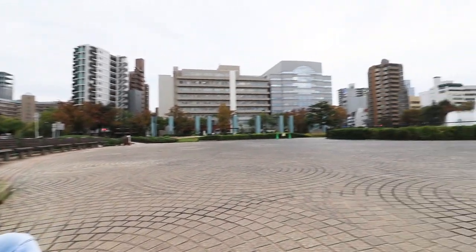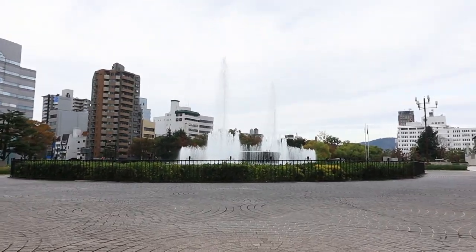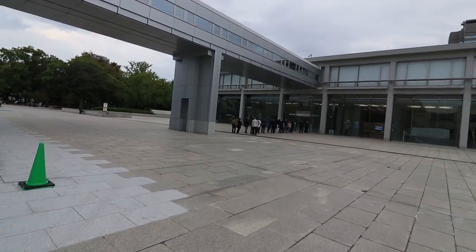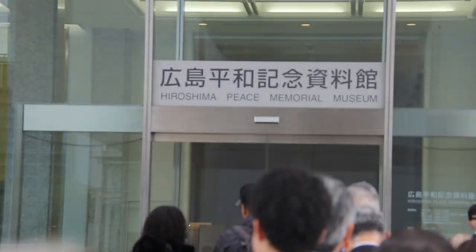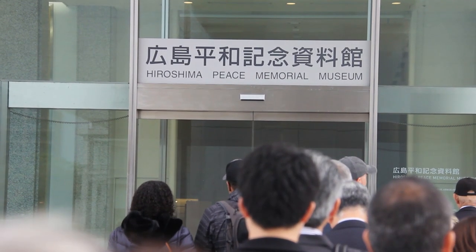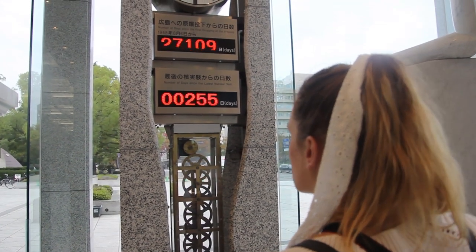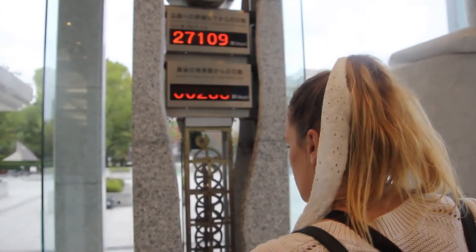And this is our view for brekkie this morning. We're at the Peace Memorial Park. And this fountain is magnificent. The Peace Memorial Park houses Hiroshima's Peace Memorial Museum, which houses artifacts, photos and artwork from the world's first nuclear bombing attack. It is a strong and emotional reminder of what happened here in 1945. This museum is dedicated to telling the stories of the victims of this horrific bombing and working towards ensuring nothing like this ever happens again.